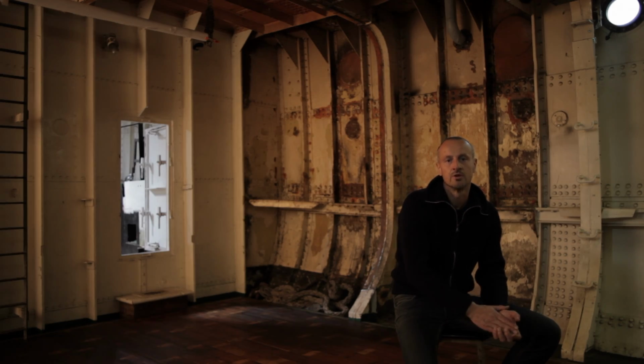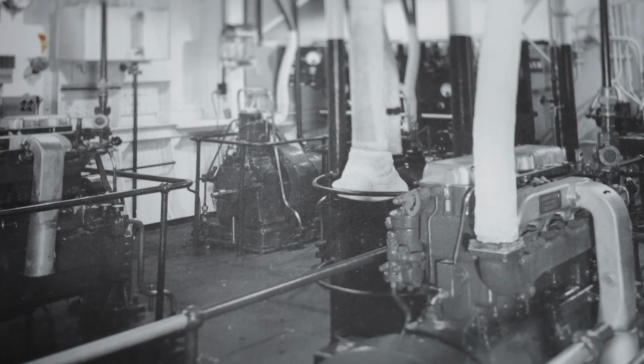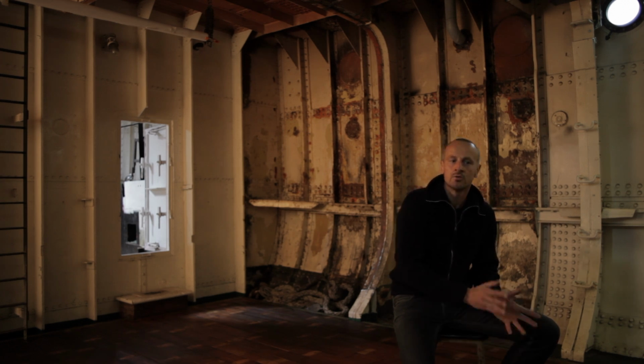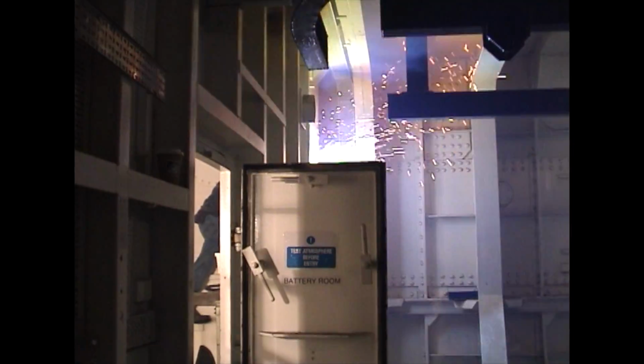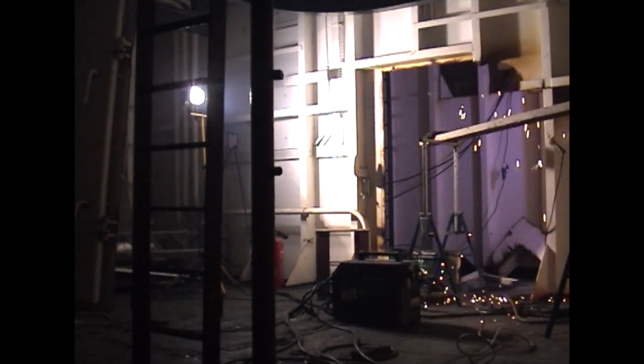This is a machine room. Trinity House light vessels were not fitted with engines. In here we would have found compressors and generators. The crew used them to produce the electricity and the compressed air they needed to operate a vessel. Later on, two large bulkheads were fitted, and we had to remove them to restore the machine room to its original size.